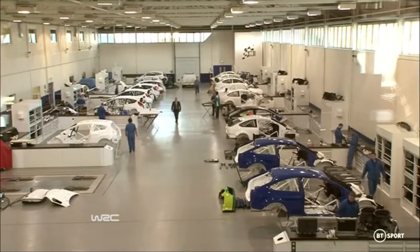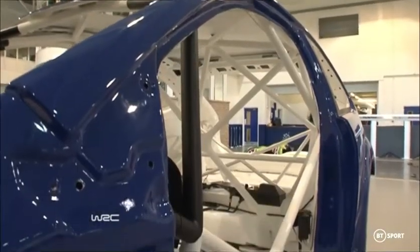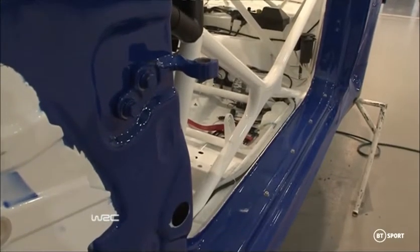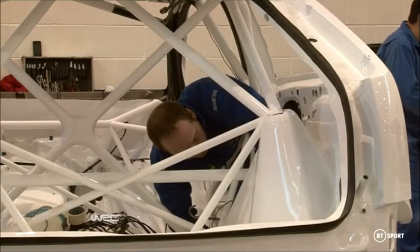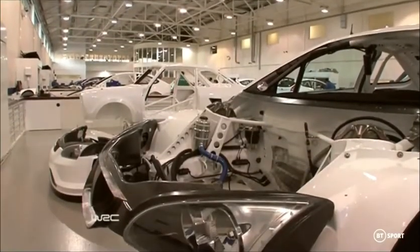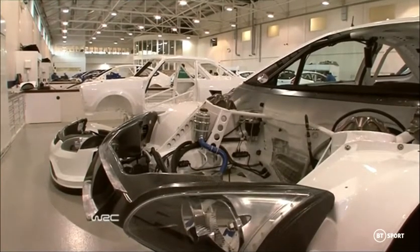So they are very talented. What's important from the road car is the chassis, because you have to keep the base of the chassis and the architecture of the car, so its length, its width. What's very important is the front suspension. With the World Rally Car regulation, the front suspension is to be based a lot on the road car suspension.